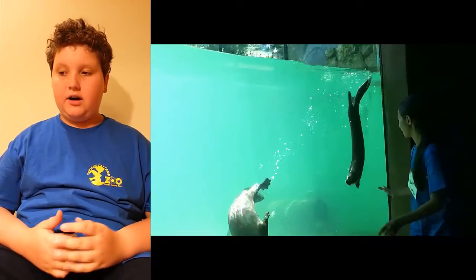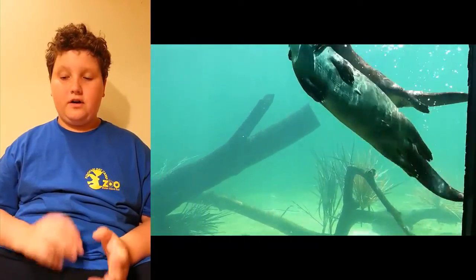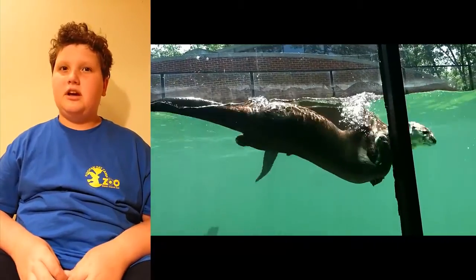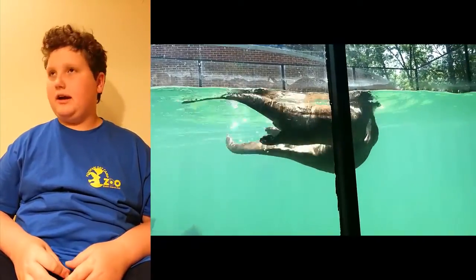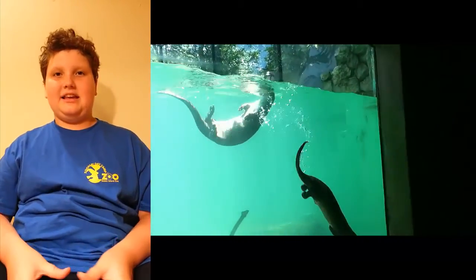The thing I like about the river otters is that they have soft fur. They're very playful around anything. They'll nudge up against the glass if they know you're there. They'll try and play with you even if you can't get in the tank.